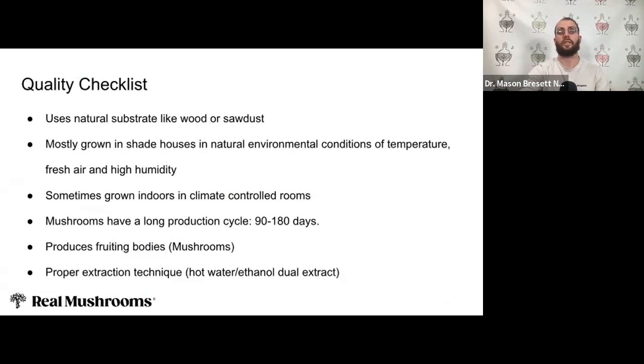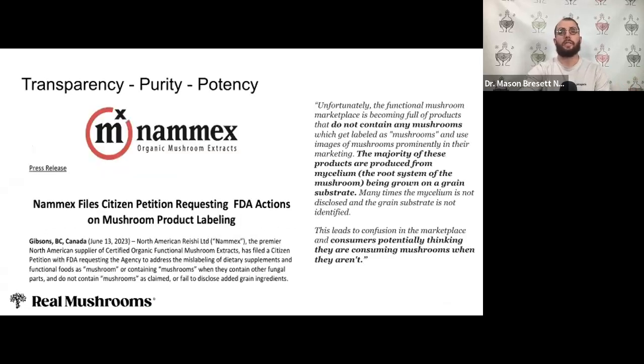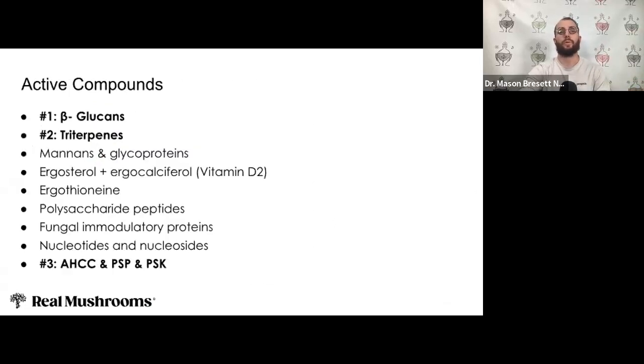So this is just a checklist, and you can have this in your notes to go through and make sure that's something you're getting within your products. And this is all timely because our parent company, Namex, just submitted a petition filed to the FDA to do better labeling laws within the mycology world. So it's basically everything I just talked about, to an extent.